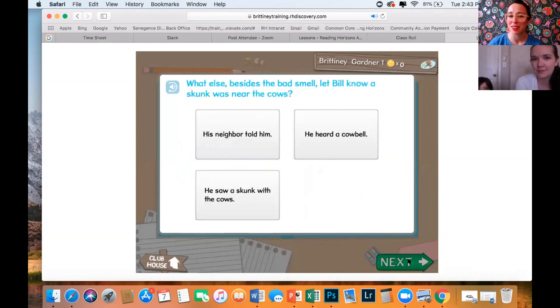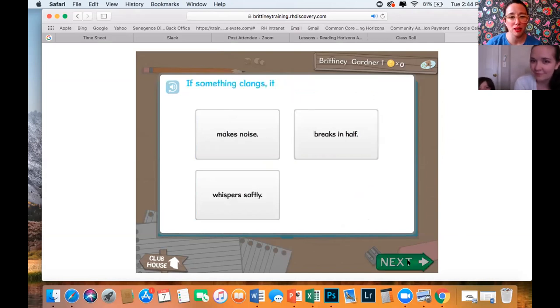What else besides the bad smell let Bill know a skunk was near the cows? His neighbor told him. He heard a cowbell. He saw a skunk with the cows. He heard a cowbell. Is that right? Maybe. What do you think? Is that right, Jillian? I remember reading that he heard that cowbell.